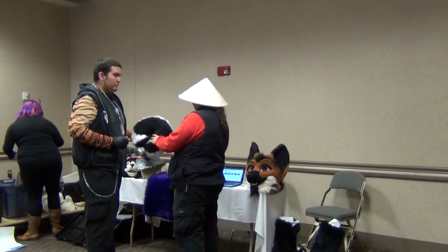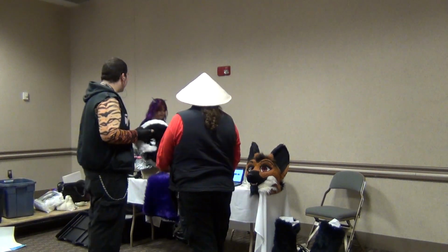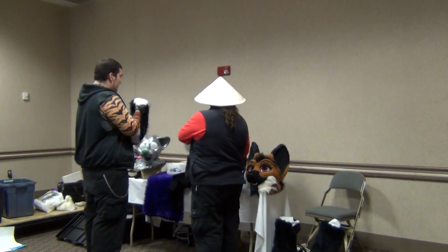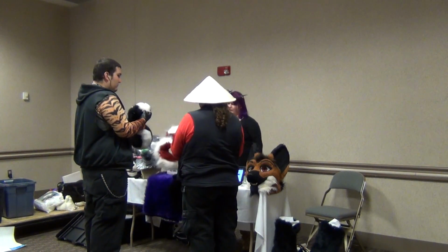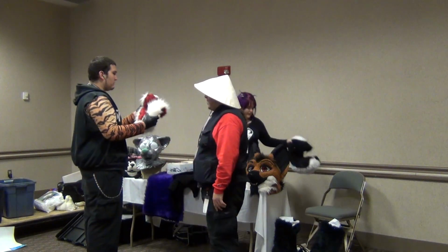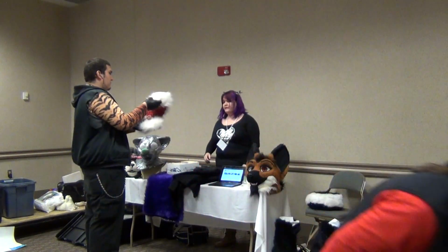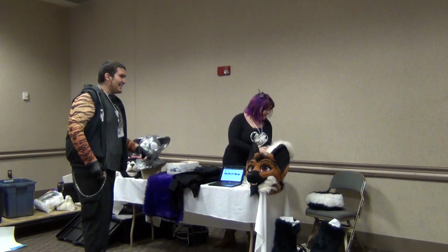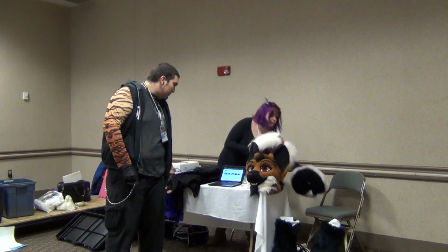Now this is my new husky tail. It took me a lot of time to make that. I've had it forever. This is DF fur and fox fur. Much nicer, right? Much nicer. Now I'm actually giving that one away. Special person. So yes, there's a big difference.